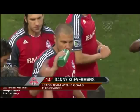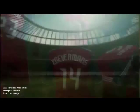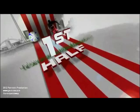One of the hosts, the Houston Dynamo, makes four changes from the team which beat Dallas in the Texas Derby at the weekend. Canadian defender Andre Hainault in at right back. Colin Clark and Luiz Camargo into the midfield four, and Mac Kandji starts up front to partner Will Bruin.